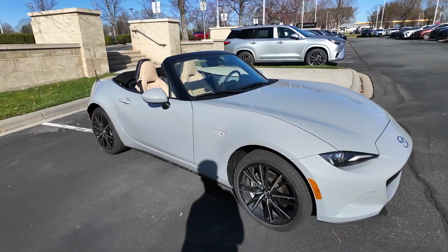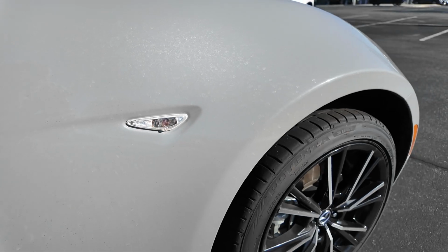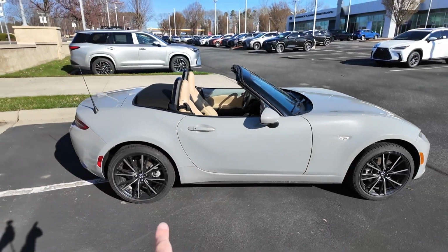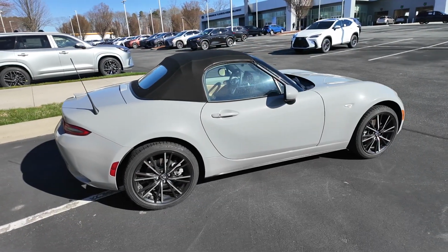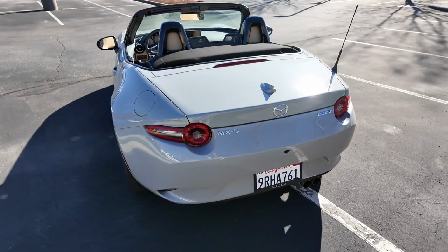Now this model also has a two-tone design for these wheels, and you'll notice just behind the wheel is the turn signal. So it's not mounted on the side mirrors, but the mirrors are body colored. And then you'll notice there's a small trim accent in that lower side skirt. Now this model here has the soft top, so it is manual, but I think it looks great with the top down. Obviously, if you're buying this, you want to ride with the top down all the time.